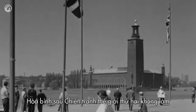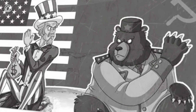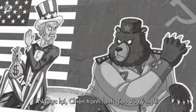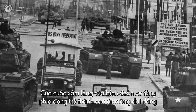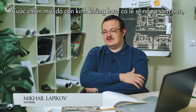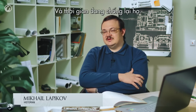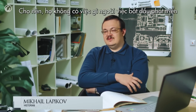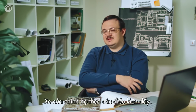The peace after World War II didn't calm the souls of the neutral Scandinavians. On the contrary, the Cold War made the thought of an invasion of tank hordes from the east a persistent nightmare for the Swedish military. Suddenly, it appeared that a new, even more horrific war could break out very soon, and this time things would certainly go bad for them. So, they had nothing to do but start developing their own tank under these conditions.